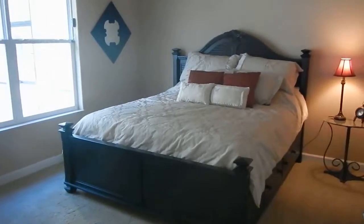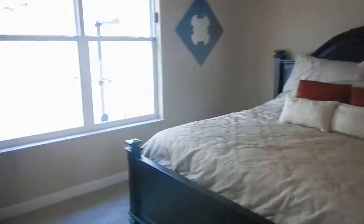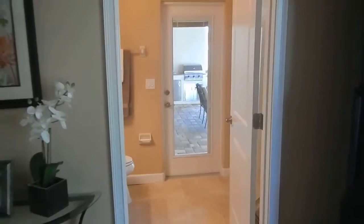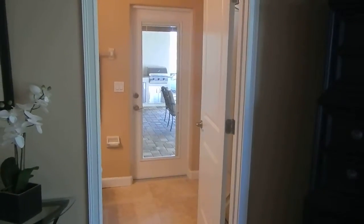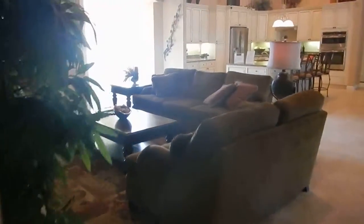Another big room. That's a king size bed, just to give you a little idea. And then it has its own bathroom also, full size, but it does go out to the pool. Great feature.